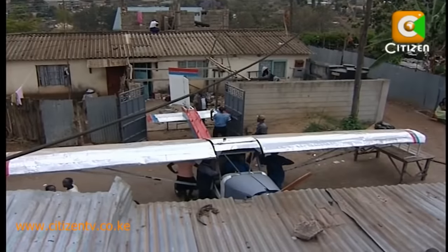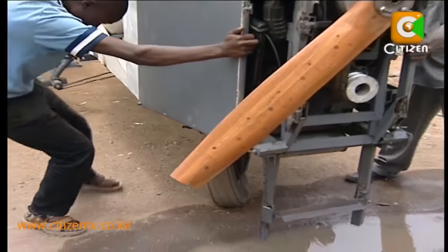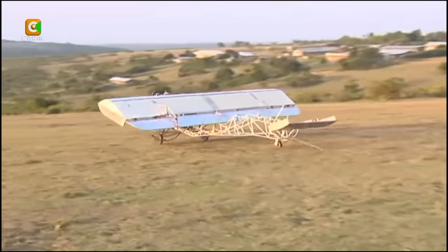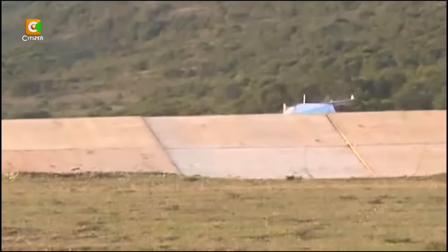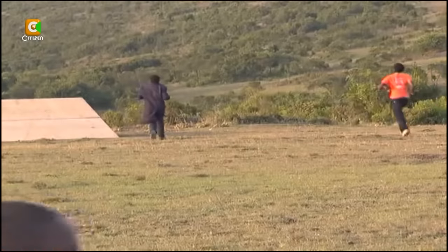From his compound in Nairobi, Kenya, Gabriel assembles aircrafts from scratch by researching on the internet. For a few glorious seconds, Upendo is airborne, and then it crashes to the ground. Another dream dashed.